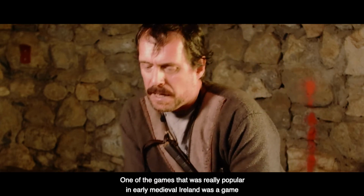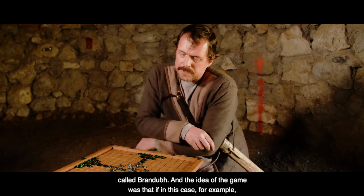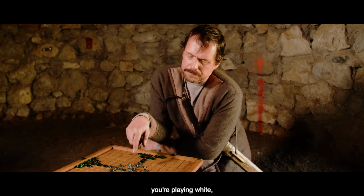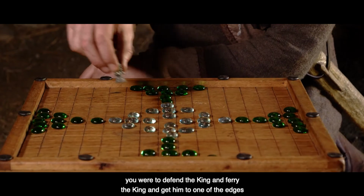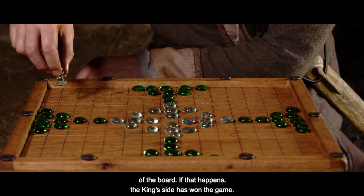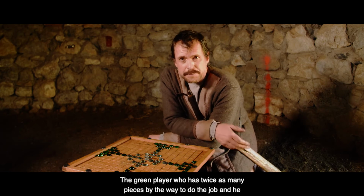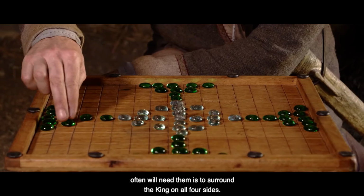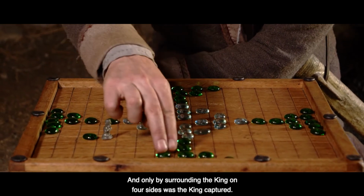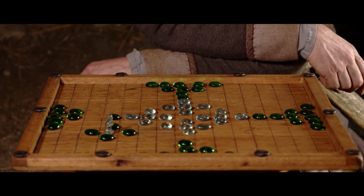One of the games that was really popular in early medieval Ireland was a game called Brandubh. The idea of the game was that if in this case, for example, you're playing white, you were to defend the king and ferry the king and get him to one of the edges of the board. If that happens, the king's side has won the game. The green player, who has twice as many pieces, by the way, to do the job, and he often will need them, is to surround the king on all four sides. And only by surrounding the king on four sides was the king captured.